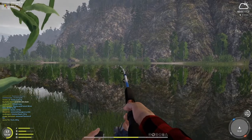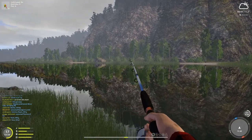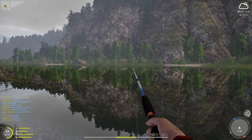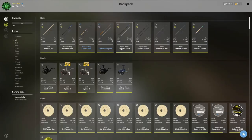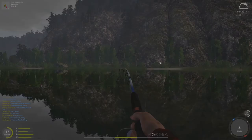And just instantly like that, I cast it in and I get the fish. Throwing in the exact same spot. And yeah, this is an active spot right now. What am I using? Let me just quickly show you guys. I'm using this spiker number 218.